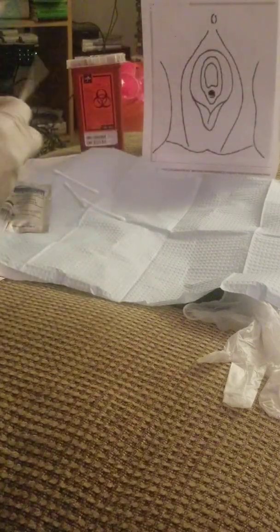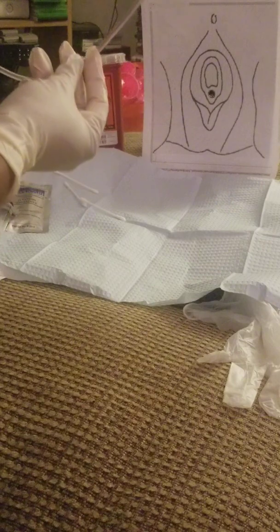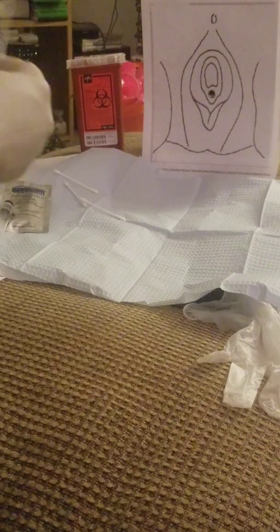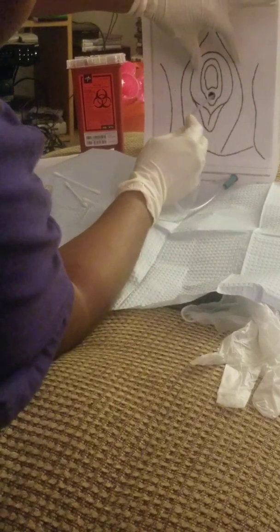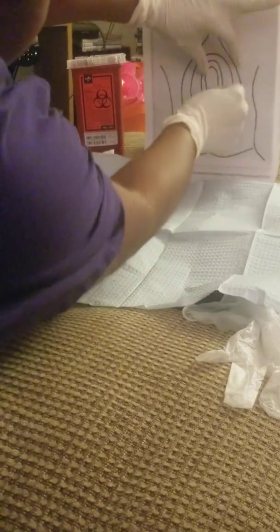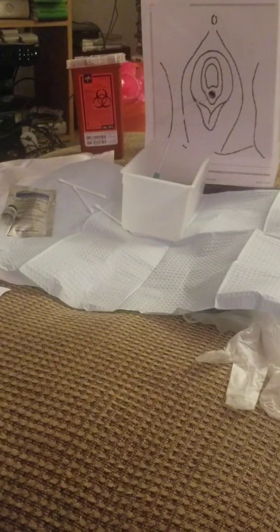So in the meantime, if I was inserting a Foley, but again, I could still straight cath with this. I would dip 1 to 2 inches of the catheter tip in some lubricant. And then after that's done, with my non-dominant hand, I open the meatus, and on the first shot, I get it in there. Now, something else I would do is I would put this here as a protection just until I went and got my specimen cup or whatever the situation may be.